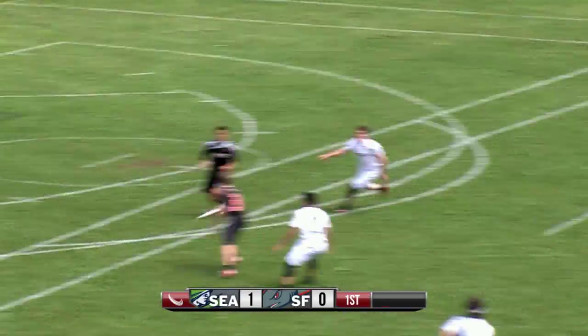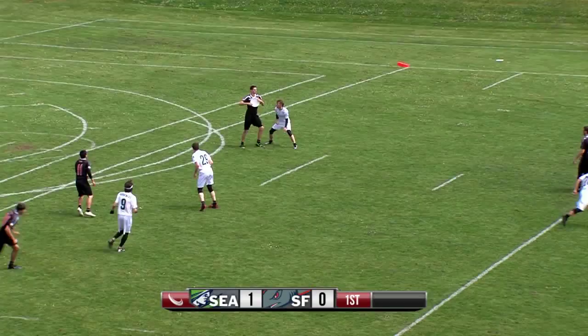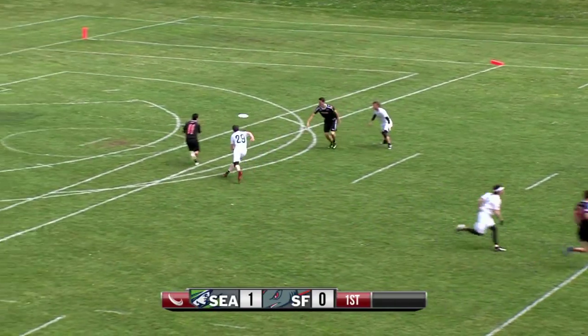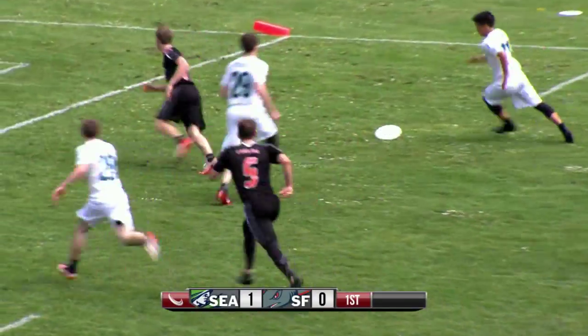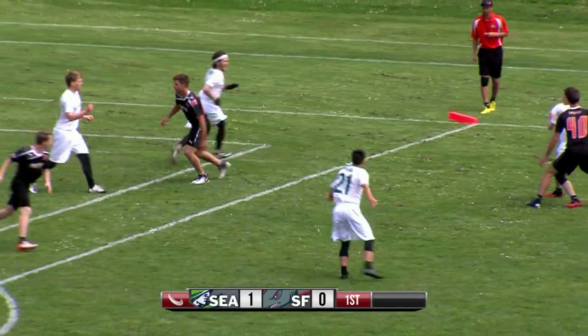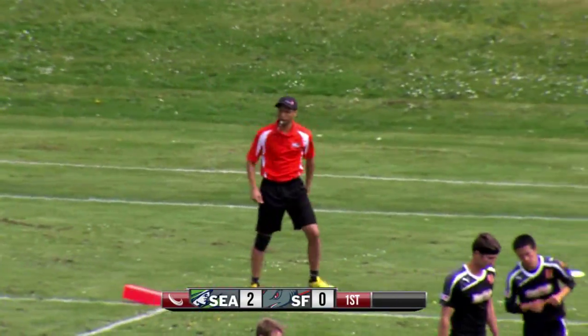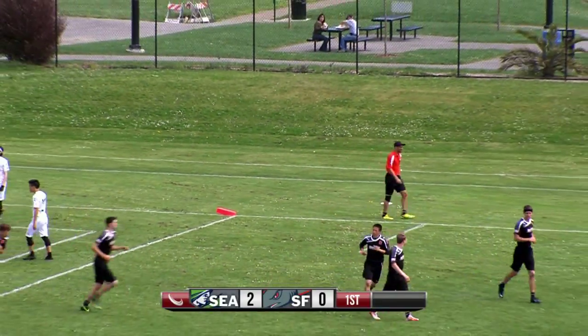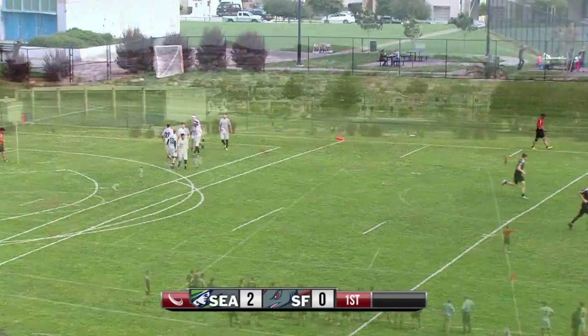That's Duche, the captain. Duche has to lay out, but he can't come up with it. Rainmakers have the disc right in front of the end zone. And a quick open side score. That's a break for Seattle. Dogfish looking a little tentative on offense.